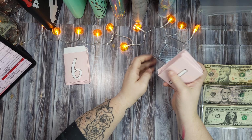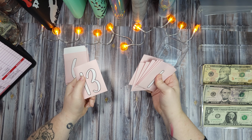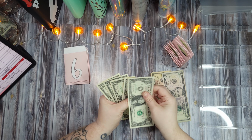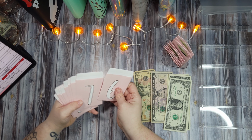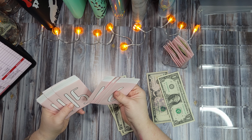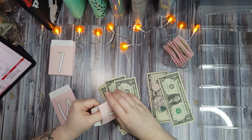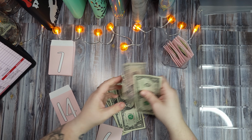Alright, back to our envelopes. I did stuff one throughout the week. I think it was like 13 or something, I don't remember. But we're working with 10, 15, 16, 17, 18, 19, $20. So let's see. Do we have 14 in here? We do. We can do 6 and 14 then. We have our 6.